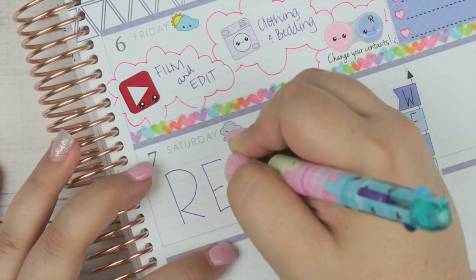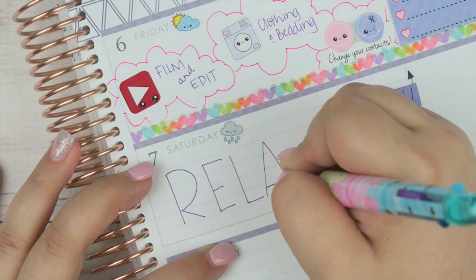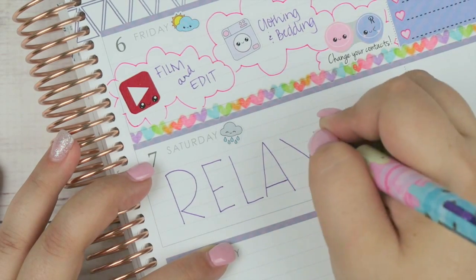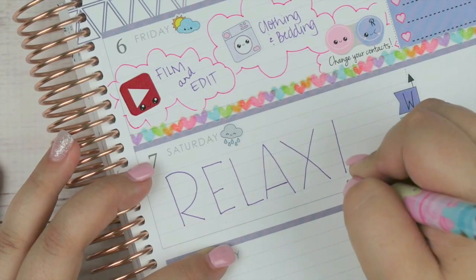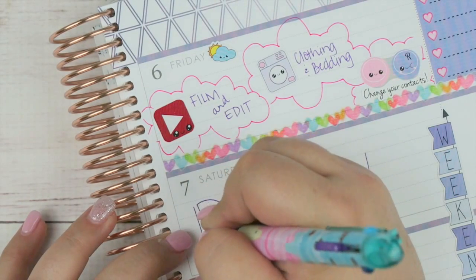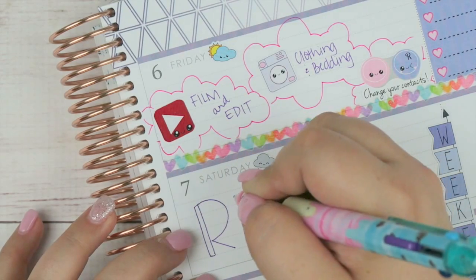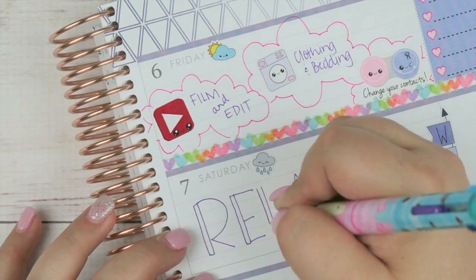Yeah, Saturday, like I said, relaxing all day. So I wanted to take up the entire box with that one word. So I didn't want to be able to put anything else in there. So I'm going to go back in just like how I did with Stephanie's name and kind of just spruce it up a little bit.